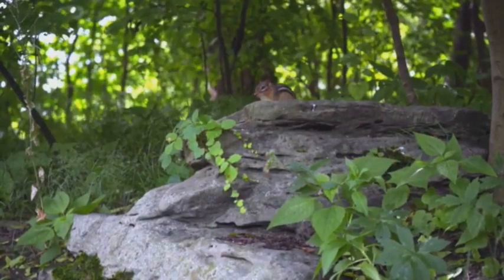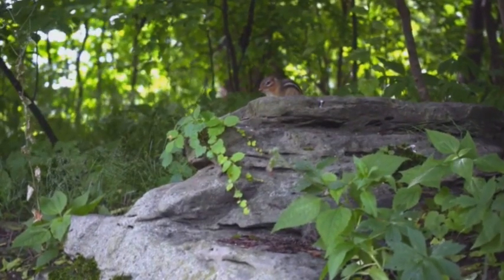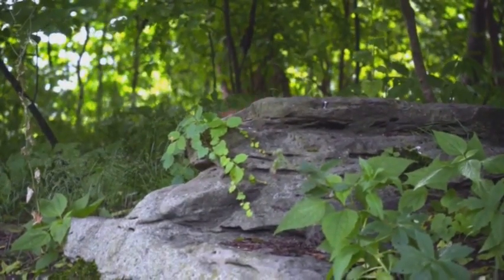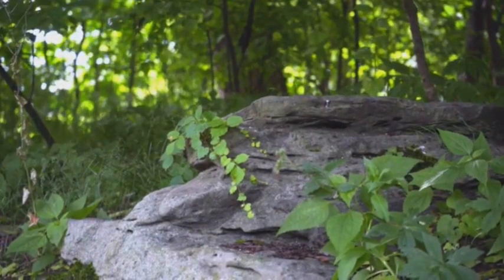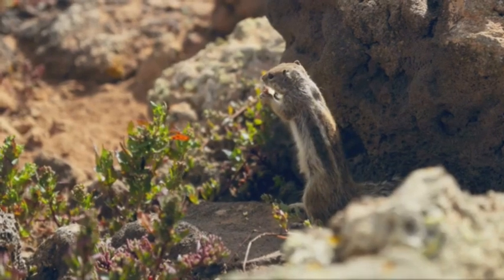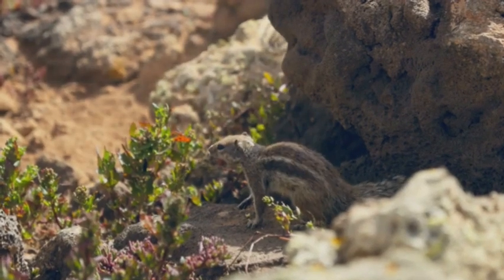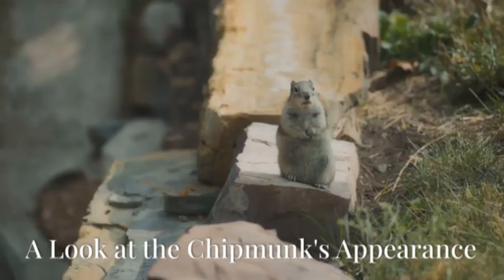Though they prefer areas with ample ground cover for hiding, they don't shy away from venturing into our parks and gardens in search of a tasty treat. Their curiosity often leads them to explore human habitats. Keep an eye out. You might just spot one darting through the undergrowth. These quick and agile creatures are a delight to observe in their natural settings.